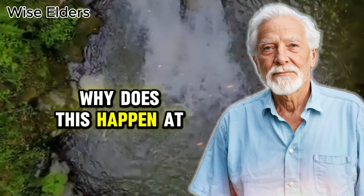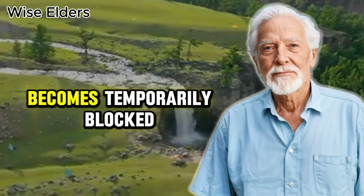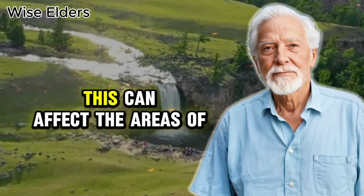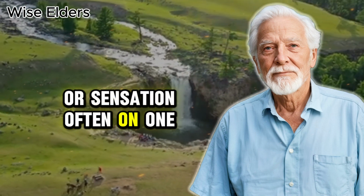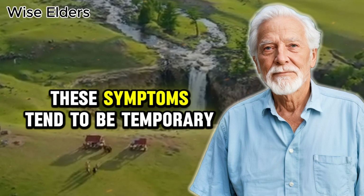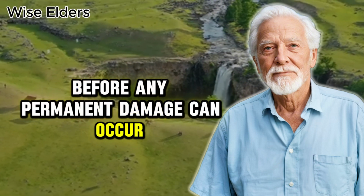Why does this happen? At its core, it's a disruption in your blood flow. When a mini-stroke occurs, a blood vessel in your brain becomes temporarily blocked or narrowed, cutting off the vital oxygen and nutrients that the brain needs to function properly. This can affect the areas of your brain responsible for motor skills or sensation, often on one side of your body, causing that alarming numbness or weakness. But, and this is the silver lining, these symptoms tend to be temporary. The blockage is brief, and blood flow returns to normal before any permanent damage can occur.